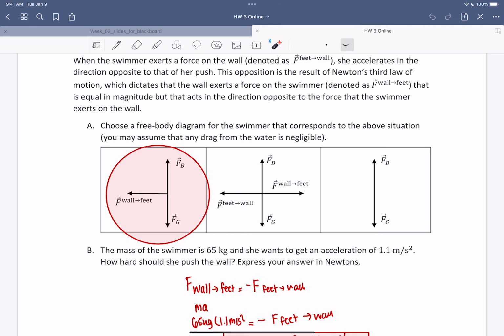Yeah, because we're trying to indicate that there's something pushing her forward, right? Otherwise, this would make it seem that there's nothing pushing her forward. So in terms of identifying an action reaction pair, yes, we'd have to include both forces. But when drawing a free body diagram and trying to calculate the net force pushing her forward, we'd have to just focus on that reaction part of the action reaction pair, if that makes sense.